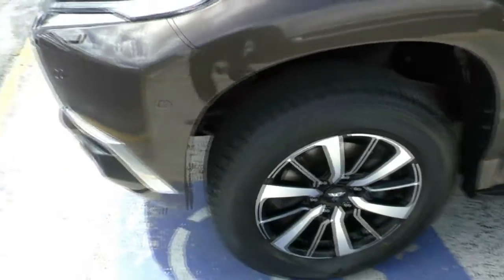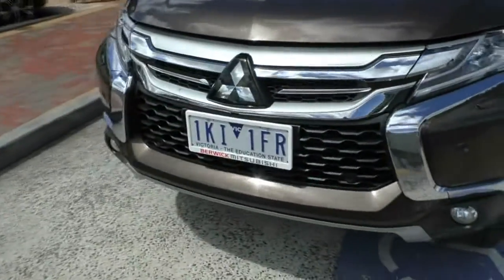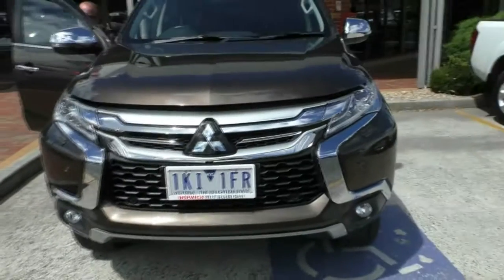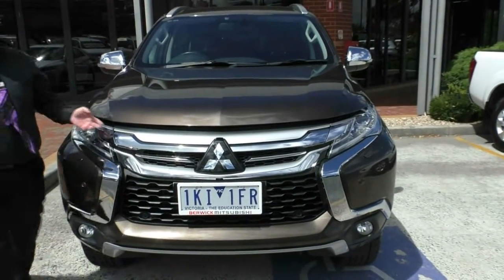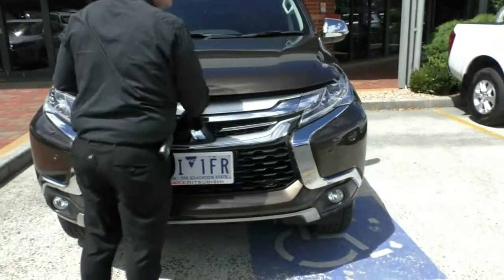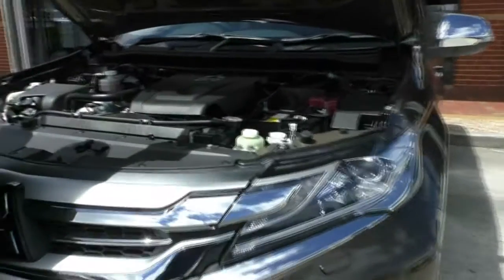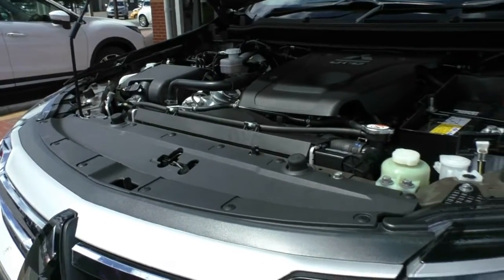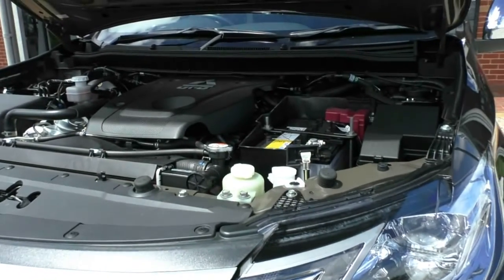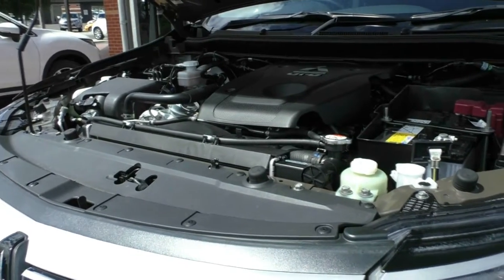And as we pop around to the front now, I'm going to pop the bonnet for you and go through the stats here for you. Now the great thing is we do have the new 2.4 litre turbo diesel engine. So Mitsubishi went from the 2.5s down to the 2.4, and they're actually producing even more power now. So 133 kilowatts of power and 430 newton meters of torque, which is really good.